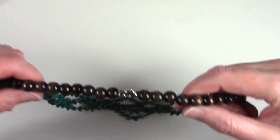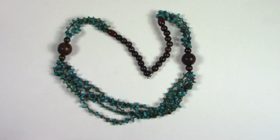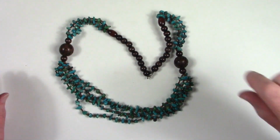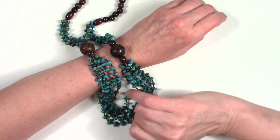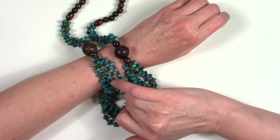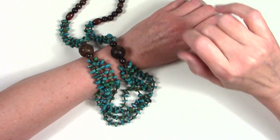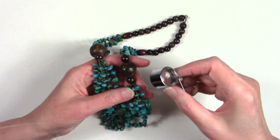Oh, wow. Look at that. Okay, cool. I just love this piece. I love the color. I love the wooden beads. Just trying to see if these little beads right here are stone. They do feel cold to the touch. We'll take a closer look with the loupe.